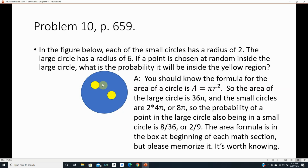You may notice that this is not drawn to scale. On the SAT, they would tell you it's not drawn to scale. And remember, when they tell you it's not drawn to scale, what they mean is we are messing with you. So you wouldn't be able to figure this out just by looking at the relative sizes of these.